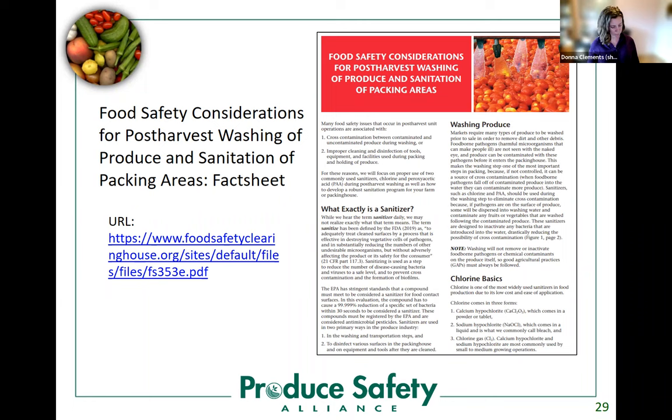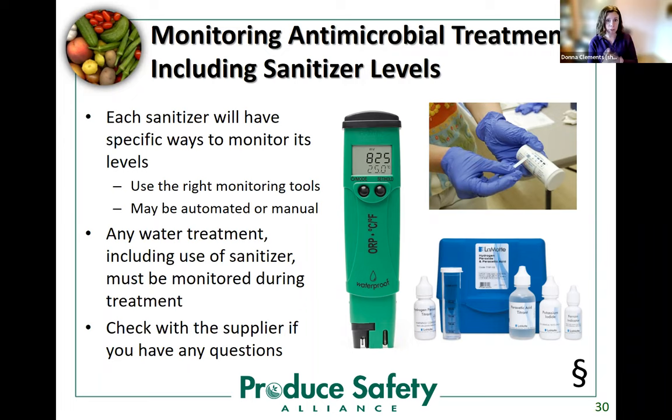To wrap things up, because I do want to leave time for questions, I want to mention a little bit more about sanitizer management. So once you select a sanitizer, you can start incorporating it into your operation. I want to highlight there are a few different ways to monitor the treatment level. My big recommendation is usually to work with the manufacturer of that product. Oftentimes they will sell a way to monitor the concentration of the sanitizer. So for example, I know that BioSafe is a manufacturer for Sanidate. They sell strips and they also sell titration kits for PAA.